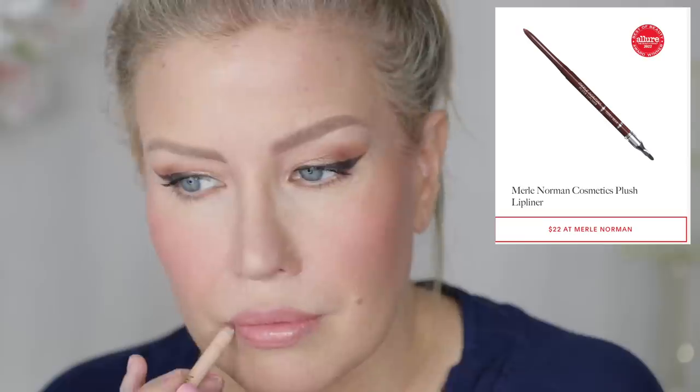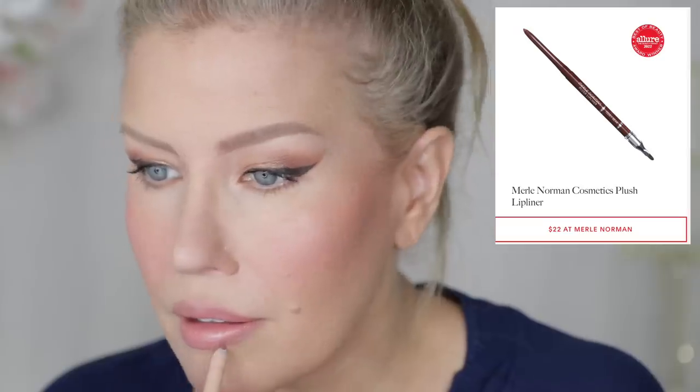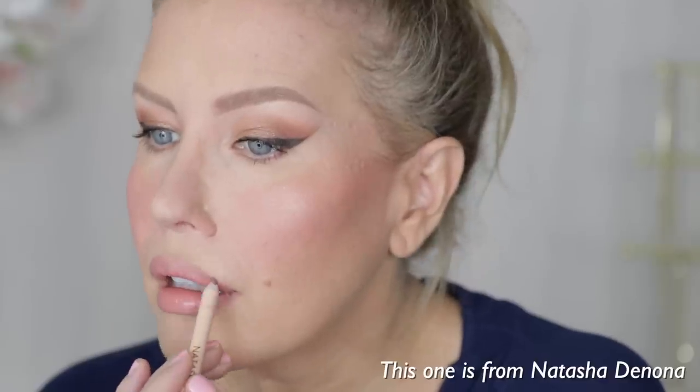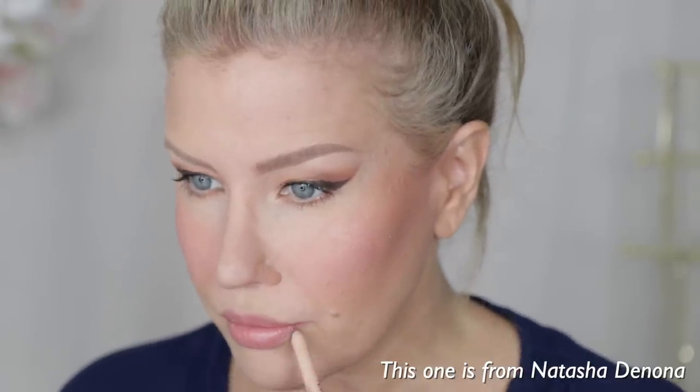The only other product I didn't have and couldn't get was the Best Lip Liner, which they have as Merle Norman's Cosmetics Plush Lip Liner. This one surprised me. I honestly didn't even realize that Merle Norman was still in business. And aside from that, I just feel like there are so many other more easily accessible lip liners out there that are fantastic. So I'm just applying this nude lip liner from Natasha Denona.